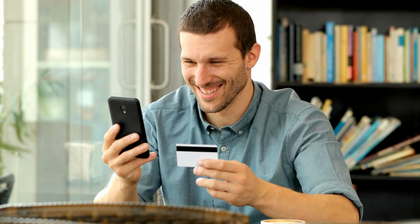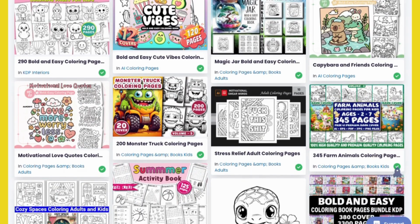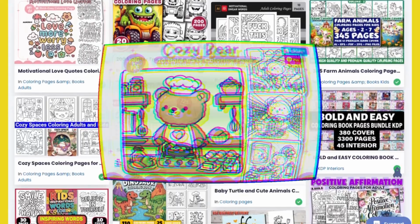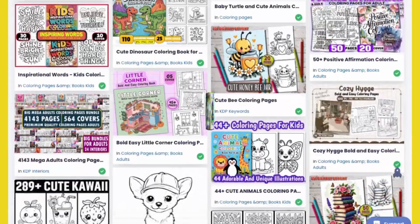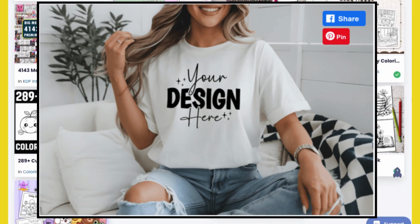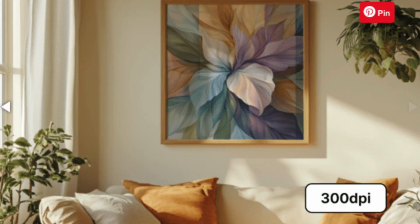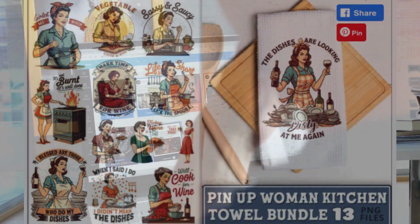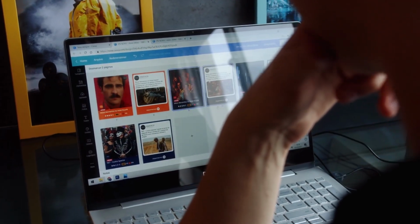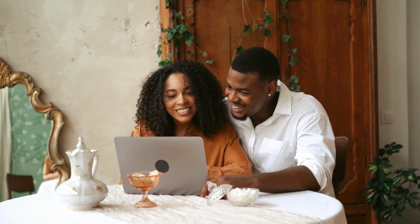If you're wondering what actually sells, you'll definitely need to do your research. But I can tell you some of the things that have worked best for me. Start with graphics, coloring pages, digital planners, KDP interiors, t-shirt designs, mock-up templates, and activity pages. Use AI to help you generate images for niche ideas like floral wall art, kawaii cat stickers, or sassy baking clip art. Then plug them into Canva or your favorite design tool and get started creating. I hope you have fun.